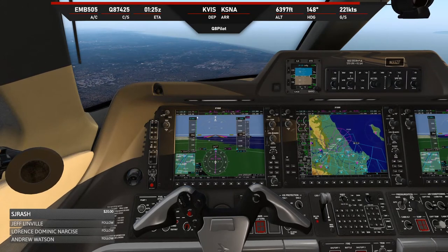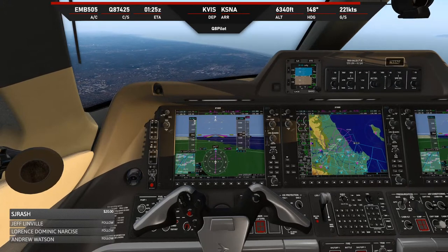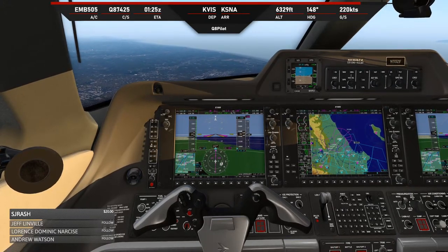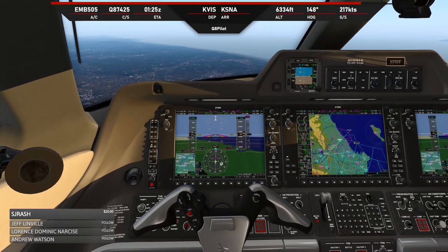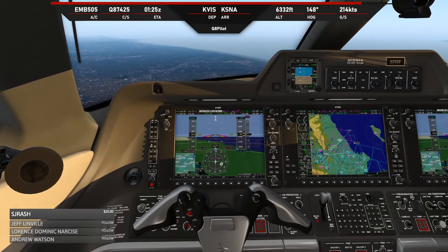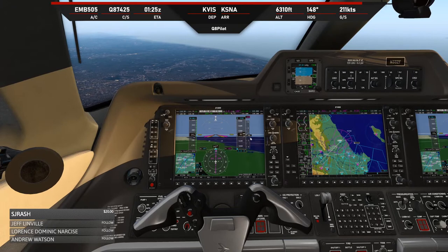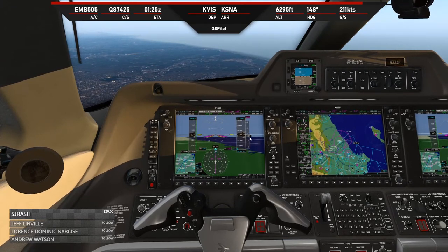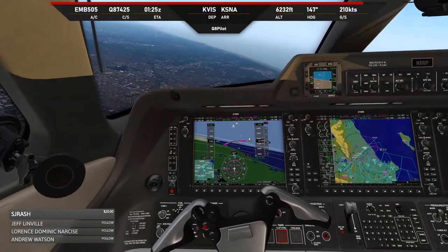All right, at this point, we're going to start reducing our speed just slightly here to 190 knots. And again, as we stabilize at 190, you will see that we begin the descent once more until we reach the final platform altitude of 2,500 feet for runway 20 right. There goes the turn.